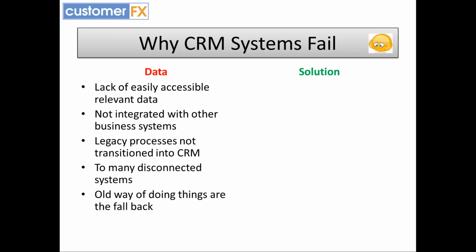And as long as those old ways of doing things are available to the users, they're going to fall back on those. So what's the solution? I feel strongly that a two-way integration is not always necessary. Well, what does that mean? When we talk about making all the relevant data available to sales and marketing and customer support inside of CRM, that doesn't mean that the systems have to talk to each other at all. And in fact, a lot of times a better way to do it is not integrating them at all.